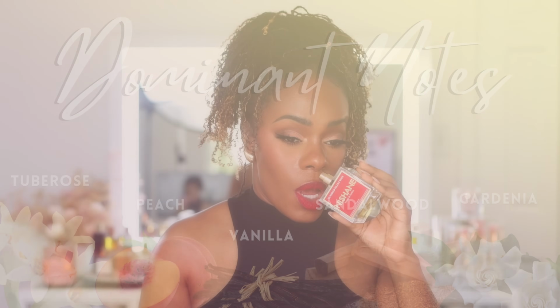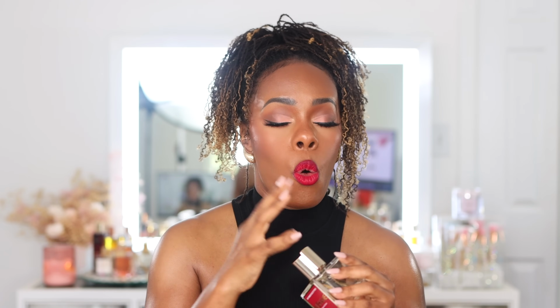Okay, and the way they have done the white florals in here, if you are afraid of white florals, if they come off very sharp, very mature, very white, honey, this is the one you need to try, because it is not that. It is not that. I say that all the time.